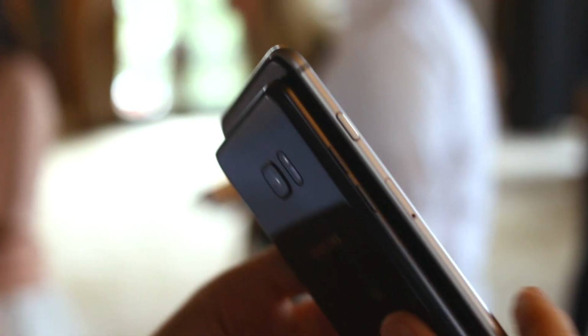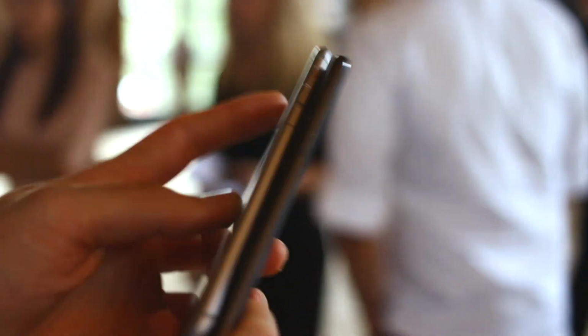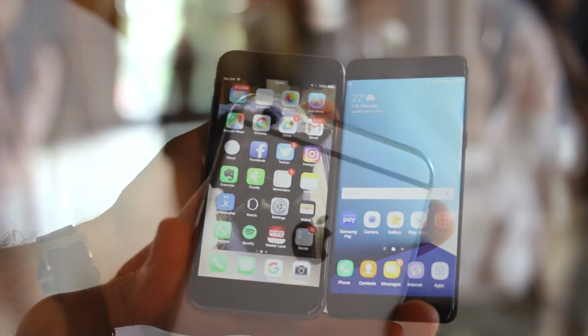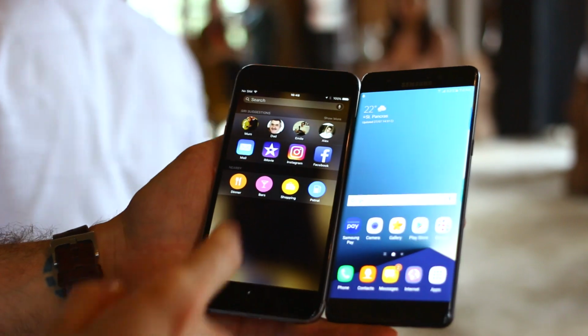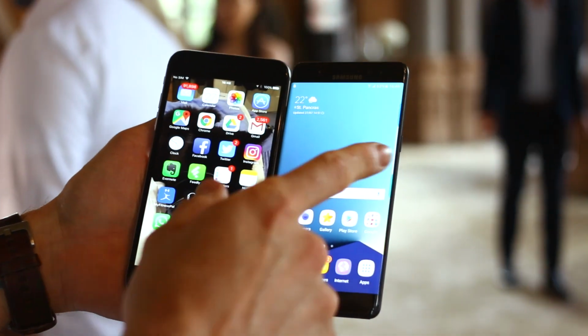Moving on to what's inside those screens, and it's iOS versus Android. This is an age-old battle. Now, iOS is very familiar. You've got all your applications displayed on your home screens. You've got a pull-down bar, etc. But Android has multiple guises.